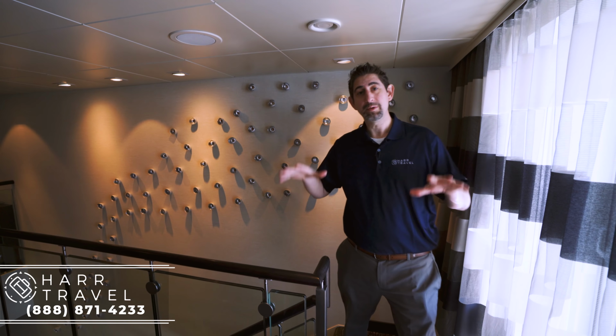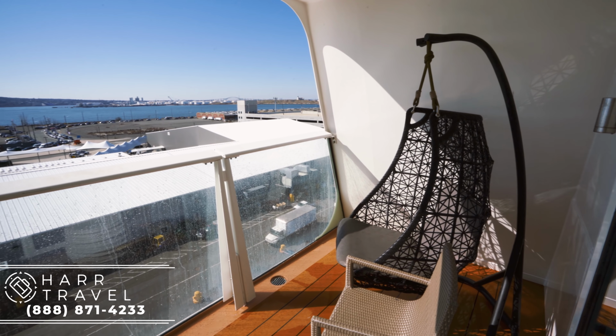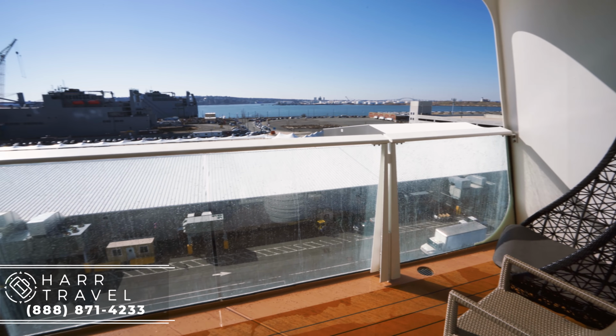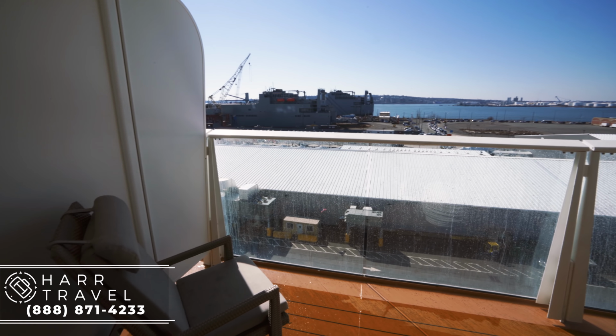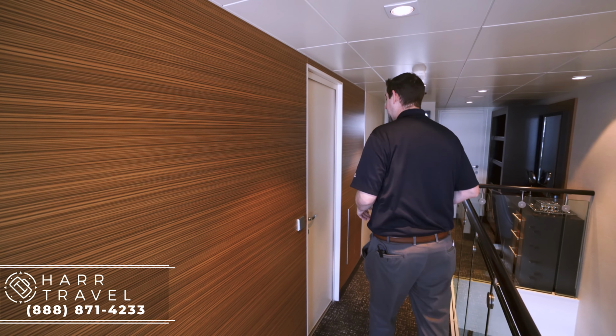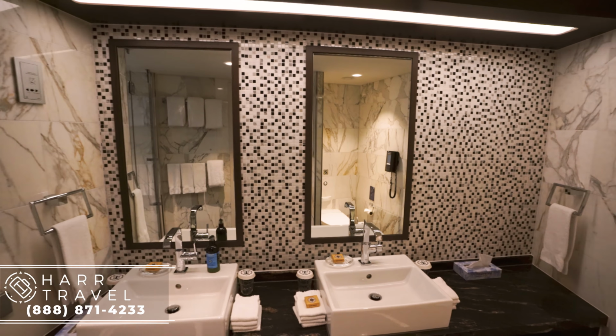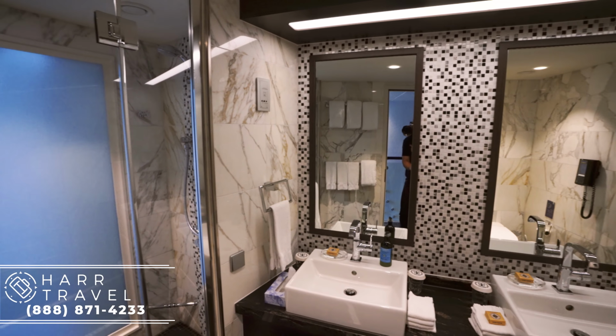All right, so now I'm on the second level of the loft. You see you've got the staircase here, and then this other beautiful balcony. Once again, there's three balcony spaces in this space. So if you have a family of four traveling, everybody's pretty much has their own space. And another smart panel here for controls. And then I'm gonna take you in to the master bathroom. It's a pretty large space. Once again, this is a large Star Class suite.